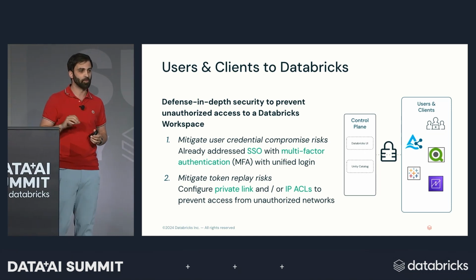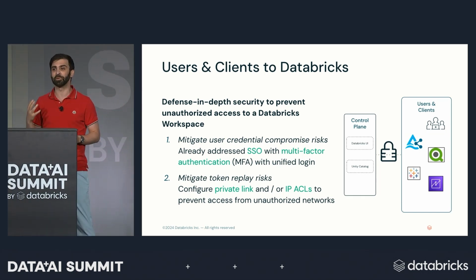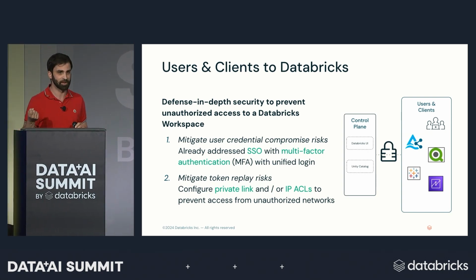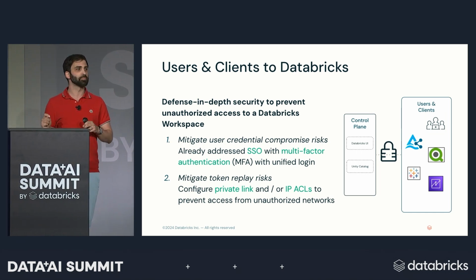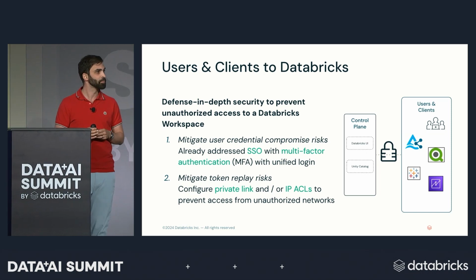So we covered number one. Number two is exactly for this purpose, right? Mitigating against token replay risks. So you've made it through the gate and now someone steals your token. How do you make sure that they can't go replay your token or effectively pretend to be you? And that's why there's these two different technologies. If you're using something called private link, and maybe I'll ask by show of hands, how many of you, if you know, are using private link today?